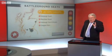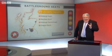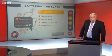The Liberal Democrats, they're looking at a range of seats across Scotland where they've got their eyes on victory, but of course, primarily again, holding what they have. But Edinburgh South would be a good target for them. Labour's Edinburgh South, the Tories, challenging there also.